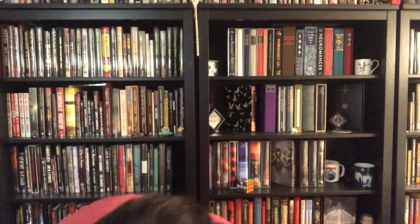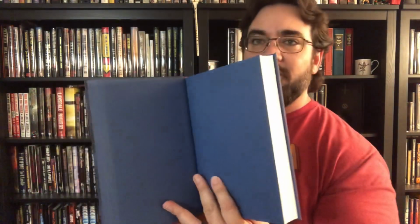So the cover of the book, I got stuff in my way that's got me standing off to the side. Let's address that. The cover of our book looks really good, and I already showed you the spine. Now let's take a look at the inside of this book. There's our end papers.